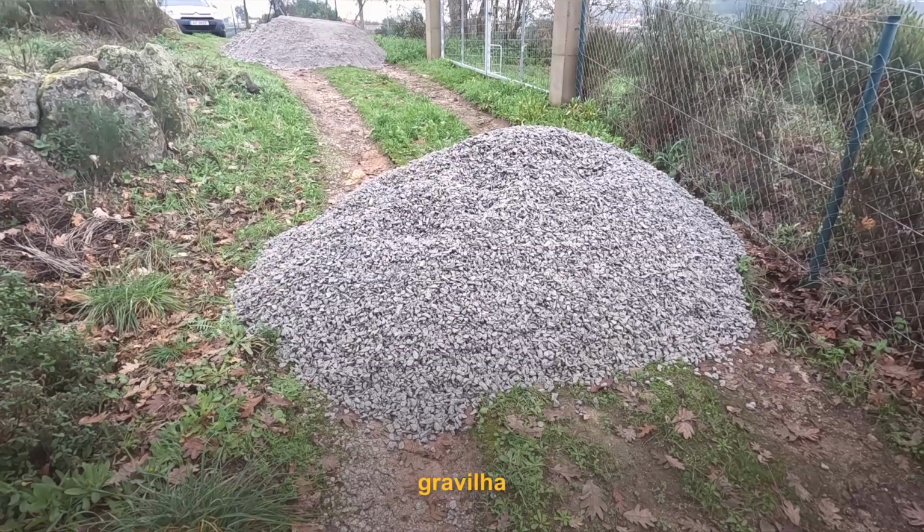Well, after yesterday's stressful events, I nipped out this morning and I went to the local builder's merchant and had a load of gravel and a load of tout-venant delivered, and I'm going to lay that over the track that I drove down. And what that's going to do is just firm up all the ground, and it should make a nice solid track so we never get stuck again.